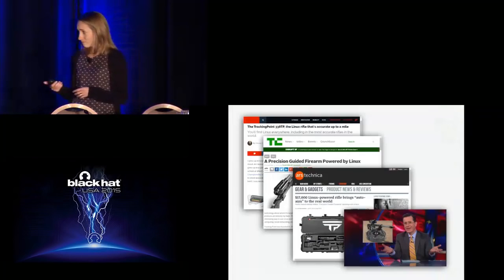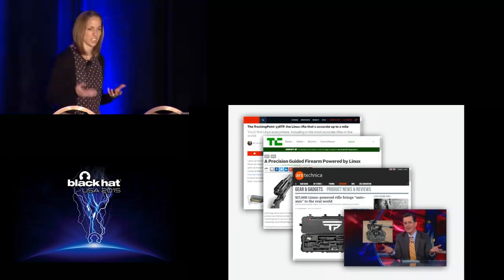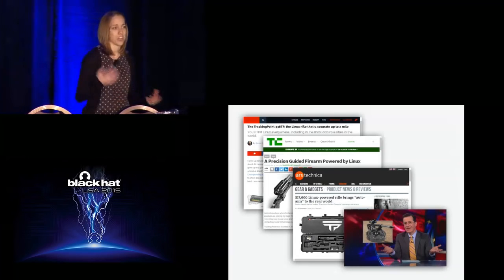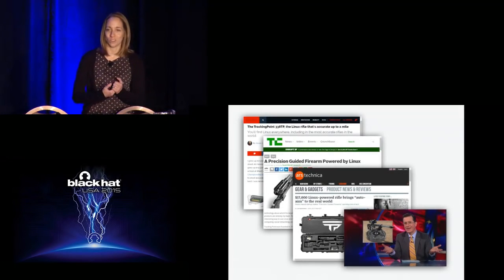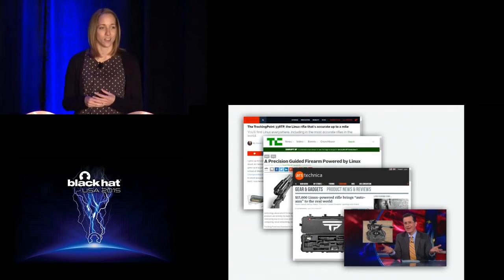So Tracking Point has been widely covered in the media over the past 2 years or so. It's a Linux-powered rifle, it has Wi-Fi, it can connect to your mobile phone, to your tablet, it has USB ports, does software updates. It's a pretty interesting piece of firearm plus technology.